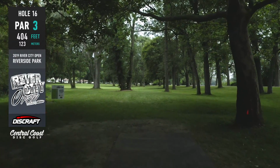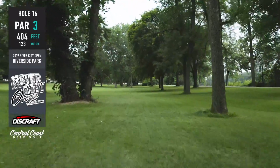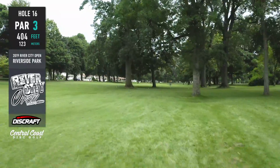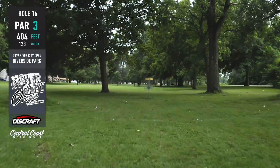All right, we are on to hole 16. Tell us about it. Hole 16, you're basically just trying to get past these two trees. Big straight shot. It's pushing pretty far. This is a tough hole, and you want to really come in by this green.